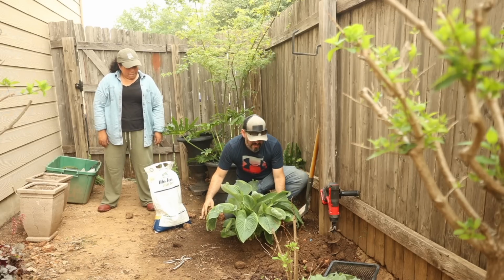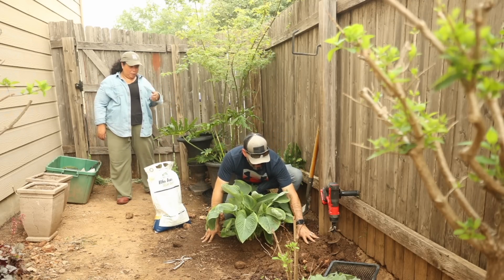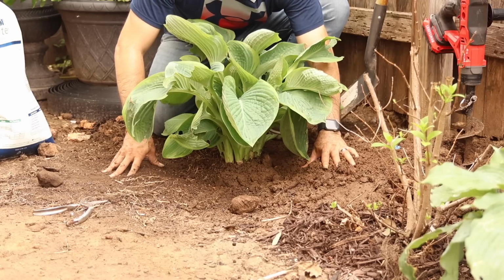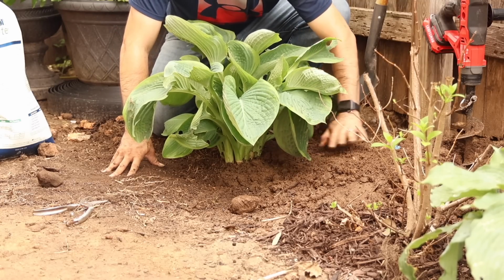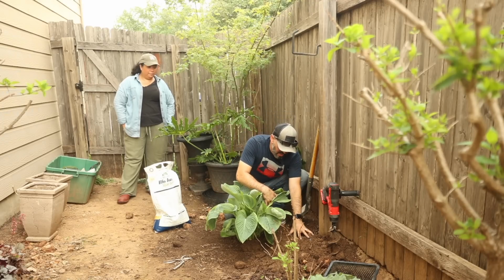So knowing the hostas are shallow rooted also, I know we talked about why we did the baskets, and we were afraid they were gonna get root rot or something like that in the last garden because they held a lot of water. They are shallow rooted, so they really shouldn't have gotten root rot.